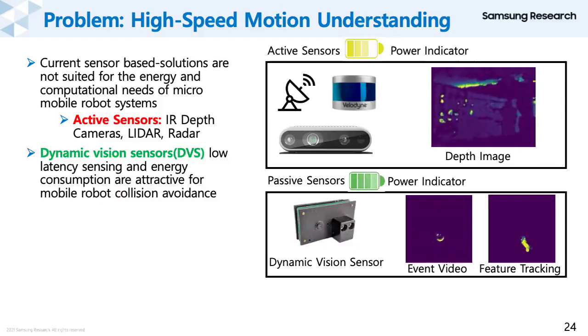What we were actually looking into is more passive sensors that would be able to survive on mobile robot systems for a longer time and still allow us to get this high-speed perception information. So we showed you down here to the right, using a dynamic vision sensor, the event video and some feature tracking of the same dart being shot as with the depth camera. With a dynamic vision sensor, you see we can get more perceptive information out of this.